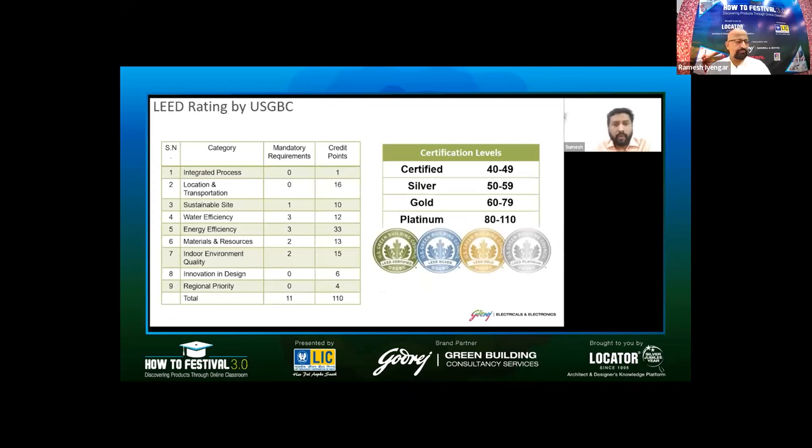Basically, these rating programs are divided into different categories in terms of the number of points. So it's a points-driven rating system, basically. So you have points distributed across various aspects in terms of the integrated process, location and transportation. Now, as you say, even location and transportation for green building is very important to cut down on the carbon emissions. You do ferrying people from, it can be an office building or it can be a residential building, but being close to public transport is one of the important criteria.